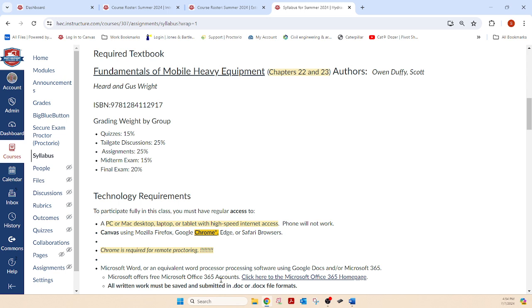If you have Chrome, you're in good shape. Not just for Canvas, but for our remote proctoring. As you can see, Chrome is required, and many or most or all of our assignments, such as quizzes and essay assignments, are proctored.